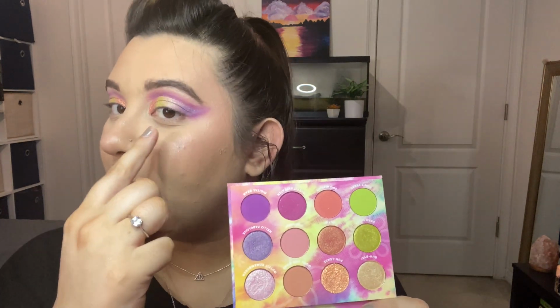All right, so this is what we're working with. Those metallics are very pretty. This look looks crazy, but I do think what I want to do is line with the purple on my bottom line and buff out with a green shade. So that's what we're gonna do.